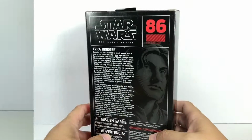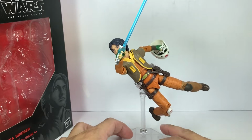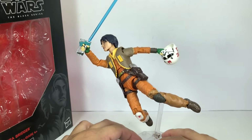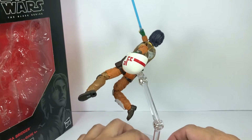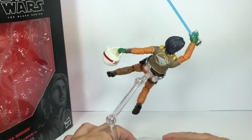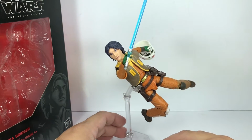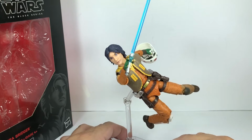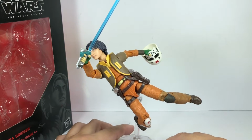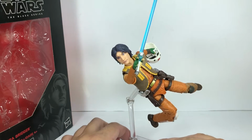So, okay. And here is Ezra Bridger out of packaging. And I love what Hasbro's been doing with their Black Series. It's an amazing sculpt. Yet another gem in the Black Series line. You know how Ezra is. He's always doing these crazy stunts, trying to get it for the rebels, trying to complete the mission and all that. Wow. It's got that cartoon vibe to it, and yet it's got that realistic feel to it.